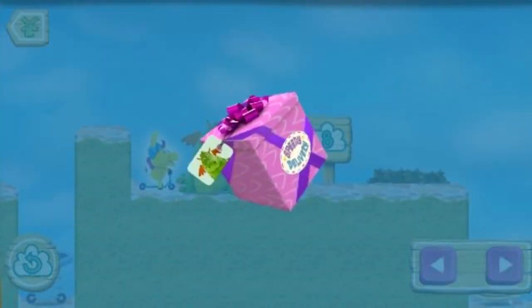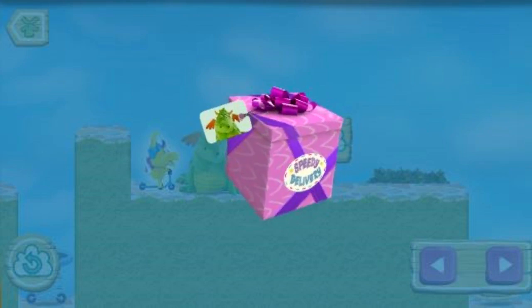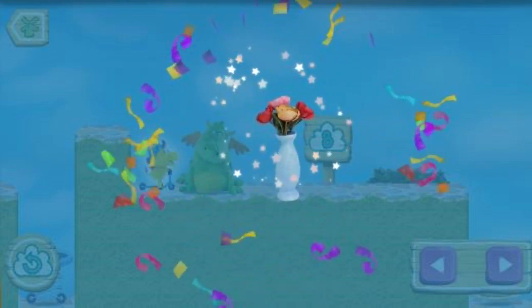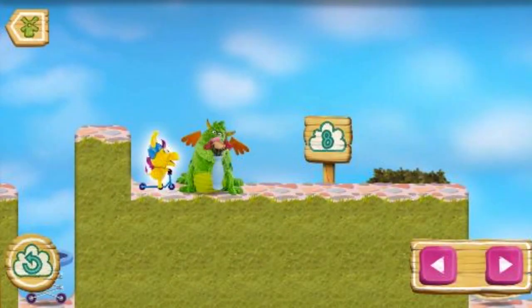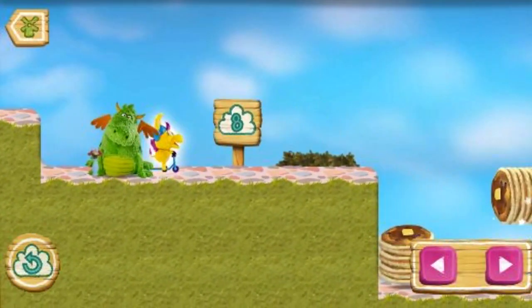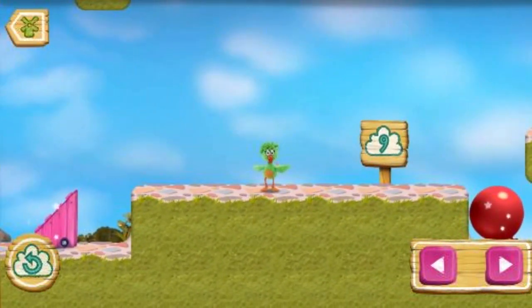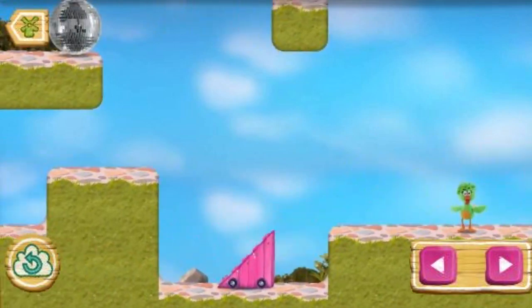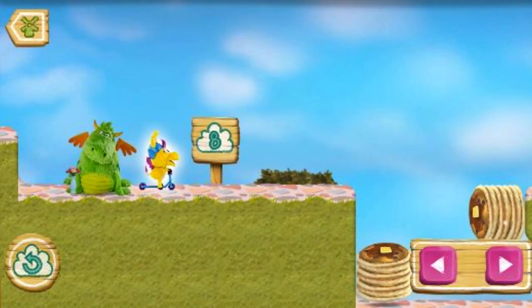Speedy delivery for Stanley. Oh, I wonder what it is. Flowers! Most impressive speedy delivery. Let's pick up our next package.